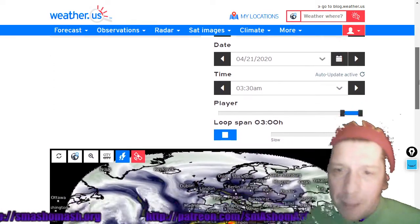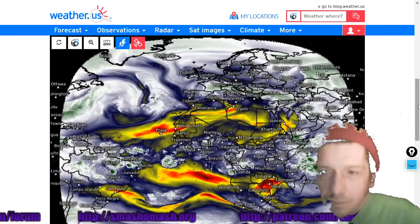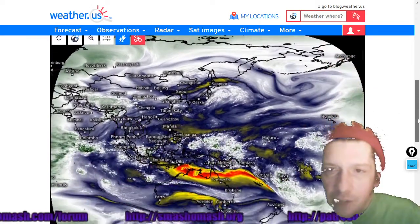Next, we'll look at water vapor maps. Here's Europe and Africa. Here's the Far East and Oceania.